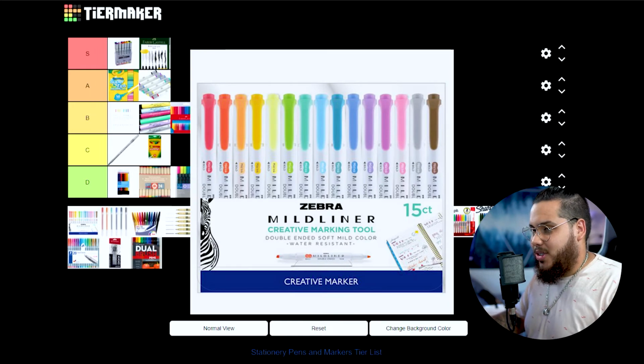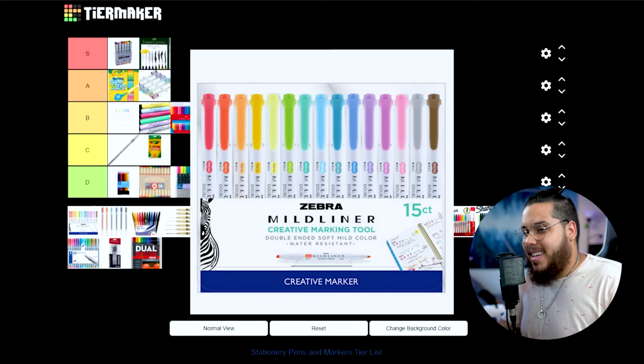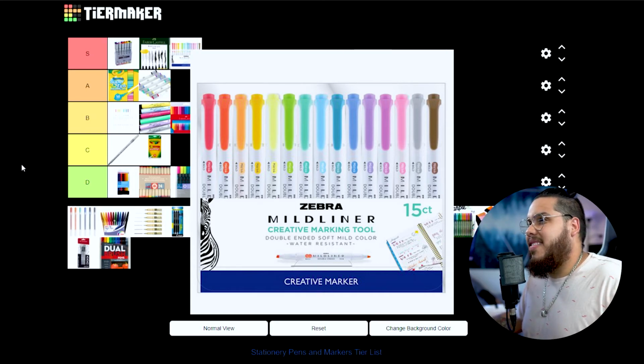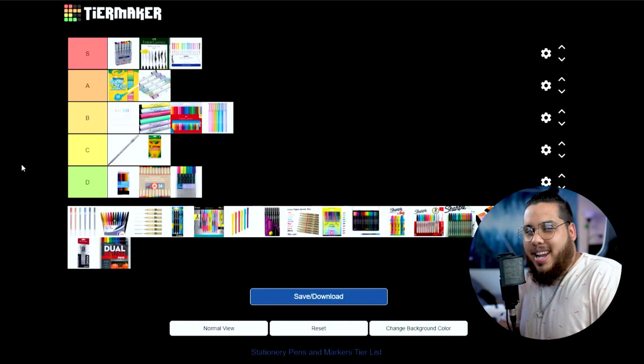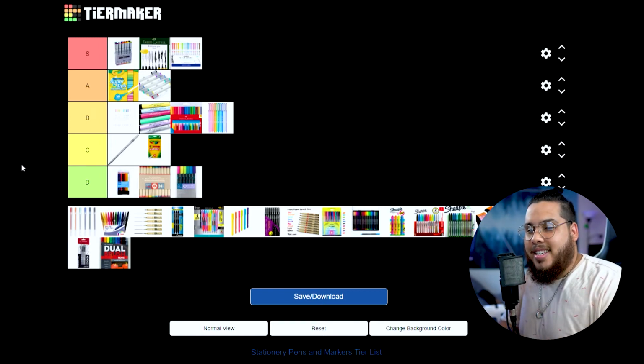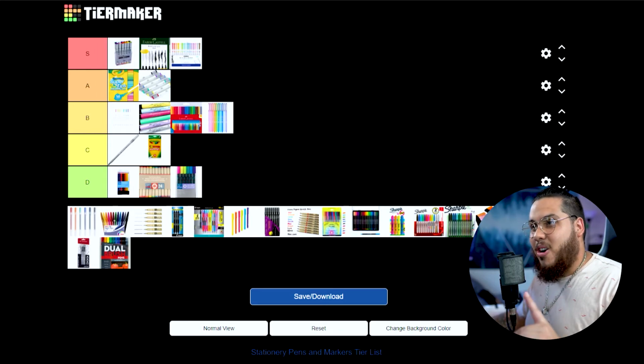Mild liners. All right, we already know what we got to do with these. They're S tier. These are the things that everybody has. You need a highlighter? Mild liners. You add accents to everything. You just start highlighting stuff because you can highlight stuff. You just start going off. Mild liners. I use the rounded tips in the back to color, and then I use the highlighter tips to highlight my text. S tier. Very, very hard to beat.